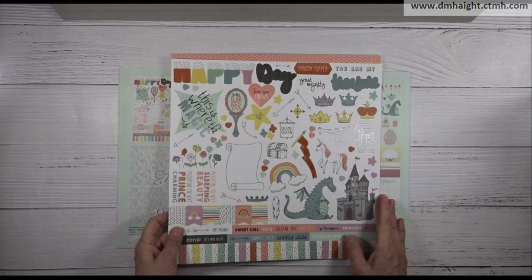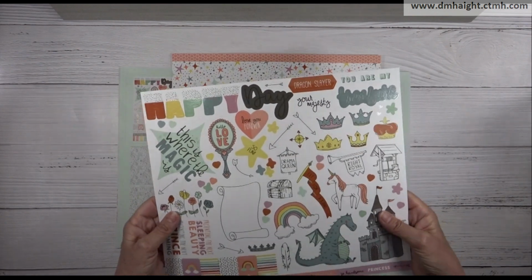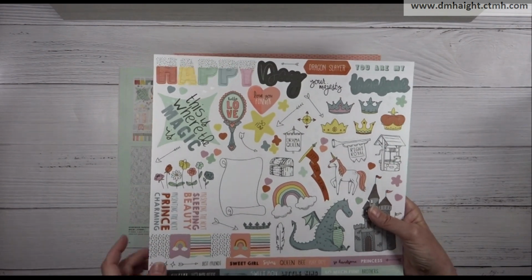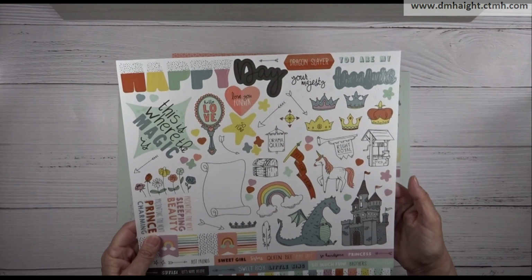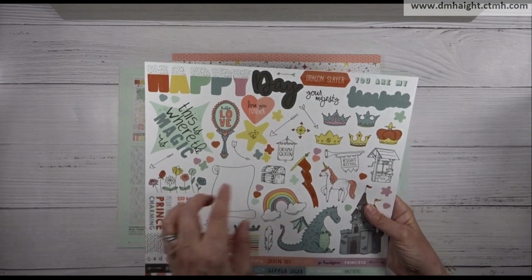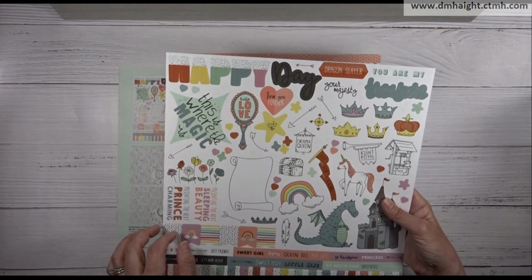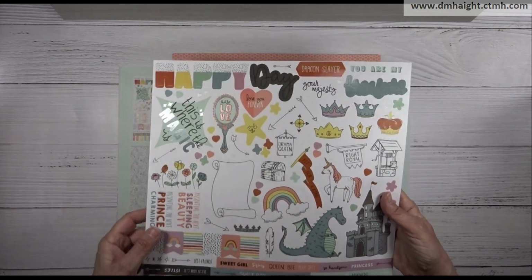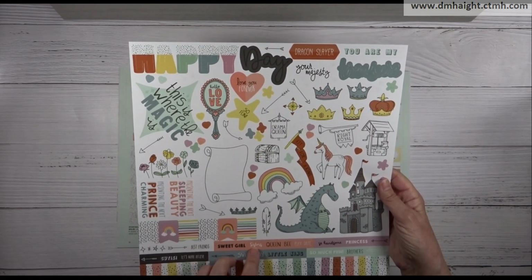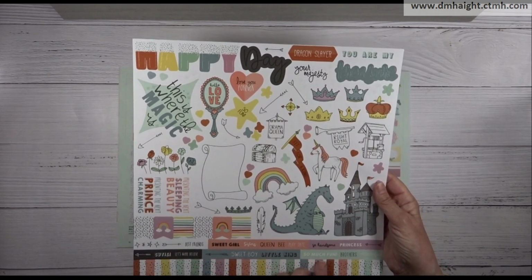These are the stickers, and they have a clear coating that's shiny on there. I don't know if the camera's picking it up, but choice areas are highlighted. So this one has all kinds of fun storybook icons, crowns, and sayings, Dragon Slayer, Your Majesty, You Are My Treasure, This Is Where the Magic Is, and this cute, cute dragon. Isn't he darling? And then other sayings, Best Friends, Sweet Girl, Sisters, Queen Bee, Playdate, So Handsome, Princess, Cutie, Let's Make Believe, Sweet Boy, Little King, So Much Fun, and Brothers.